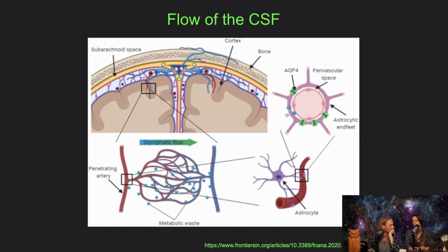The neurological effects of COVID, in my humble opinion, have a lot to do with the interruption of the lymphatic flow. Like, we'll talk about this beta-amyloid paper in a second, and we'll talk about the neurological effects of COVID.